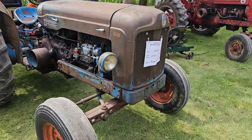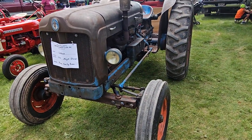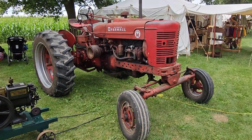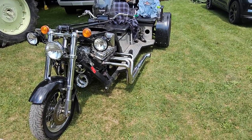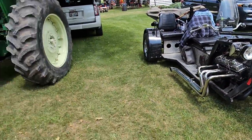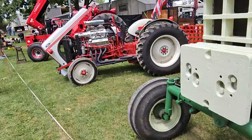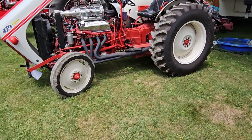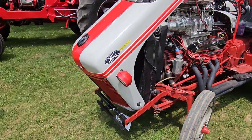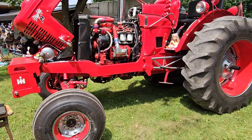These were a Ford tractor, but this was made by Ferguson, which is still a Ford, just with Ferguson's name on it. Really cool little tractors. And I got a Farmall Super A. We got us a trike here, a V8 trike. Got us an Oliver, a 1950 Ford 8N with a V8 engine, and a Farmall with, I believe, a Cummins engine in this one.